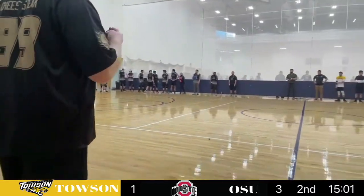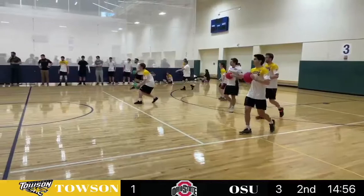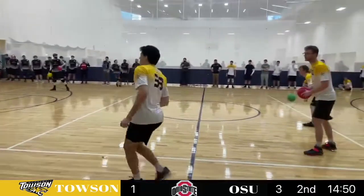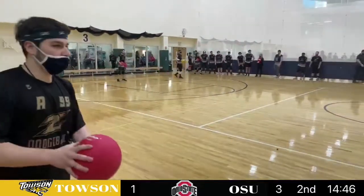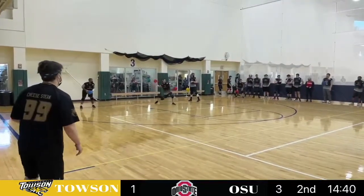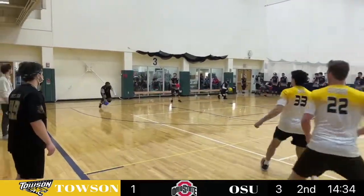Holy crap, let me hit this timer. All right, we're solid now. Towson still got six. Four players left for OSU. No catch. All right, the ball is going to remain right here. Anywho. All right, with that catch, Dylan Gleer is back in the game.